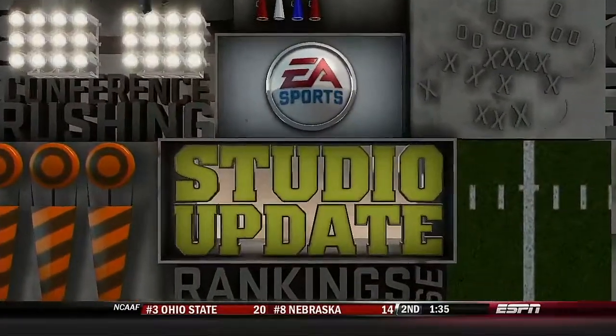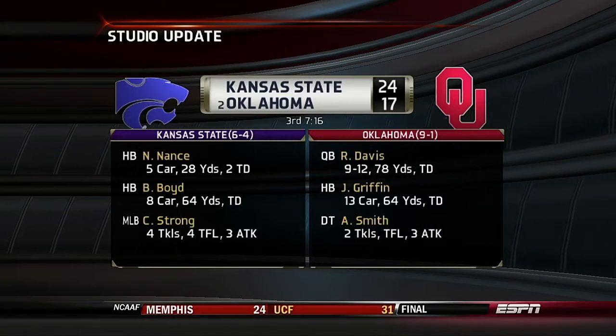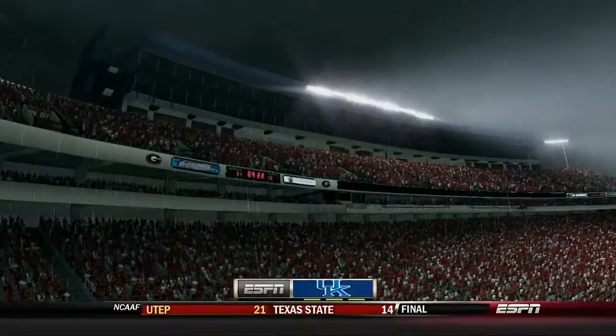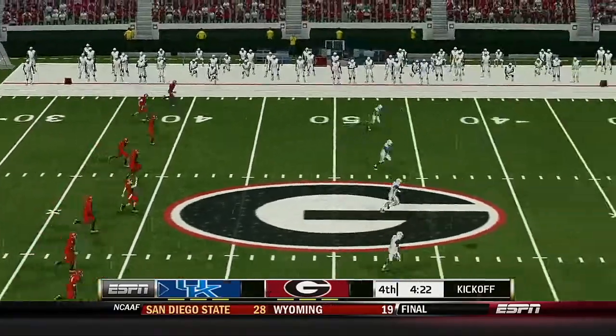Here's an update from the studio and Reese Davis. Let's take a trip to Norman. This is a game we've been watching closely all day long. And for Oklahoma, they're sleepwalking through this thing. If they don't turn it around, they're going to get into a world of trouble. And for Nance, he's found pay dirt twice on the day. The Wildcats have the lead, 24-17. And for Georgia, boy, what a boost in the BCS standings they'd have if they win today.